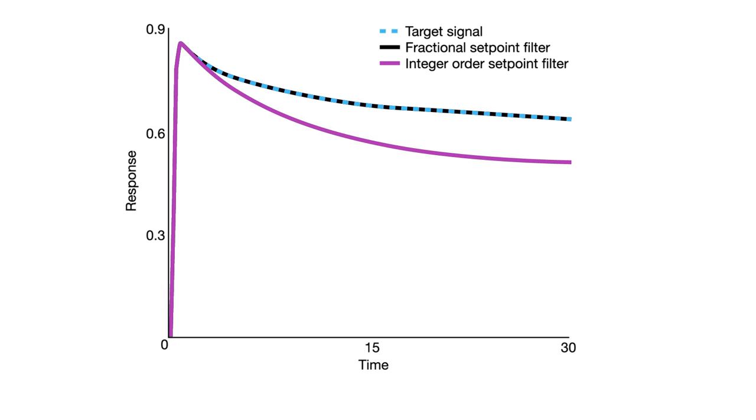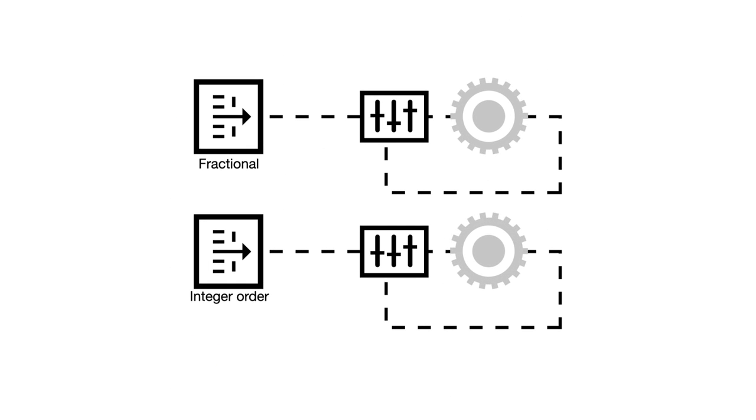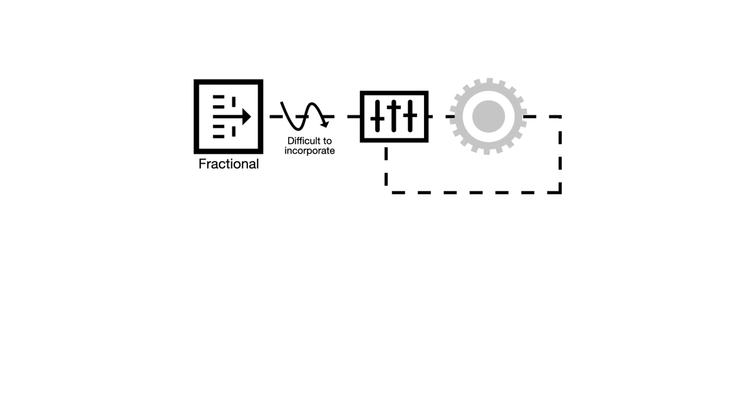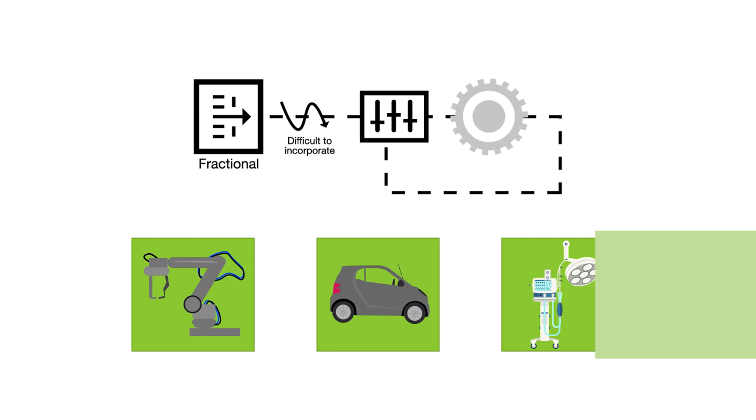One drawback of this fractional design is that it's difficult to incorporate into existing automated systems, unlike integer order filters, which are generally plug-and-play. But as the world of automation becomes increasingly complex, fractional filters may ultimately set the new standard for controlling everything from robotics and self-driving cars to medical devices.